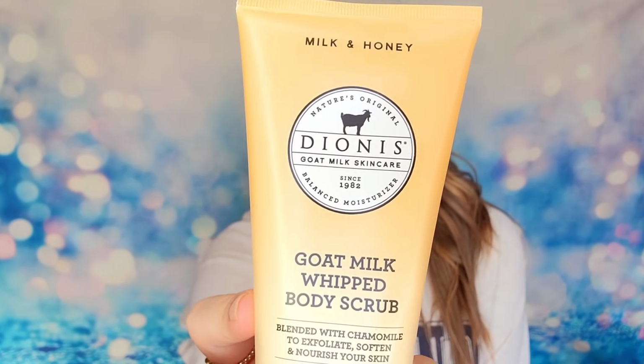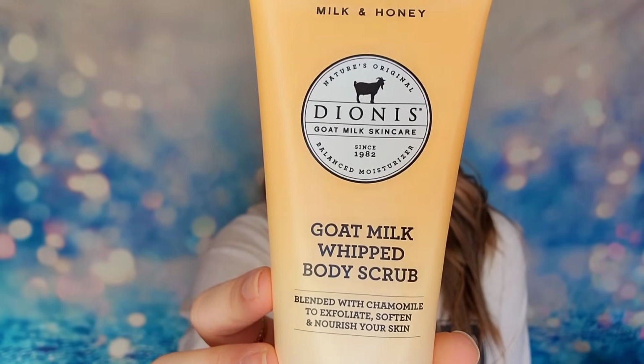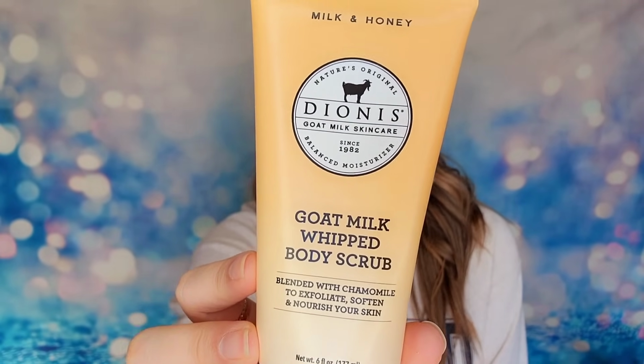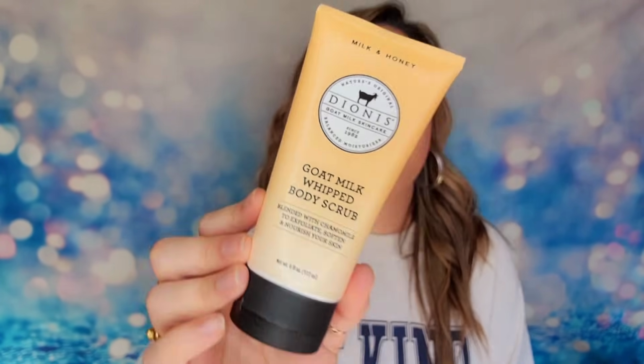Pump it up. Next product inside of our spring box is going to be from Diana's. This is the Goat Milk Whipped Body Scrub. It's 6 ounces, full-size product. The scent is milk and honey. It is a cruelty-free product that's made here in the US. A gentle, hard-working whipped body scrub that will help to get rid of any dry, flaky skin that you have, leaving your skin soft and smooth afterwards.